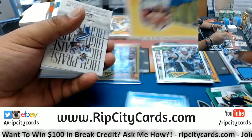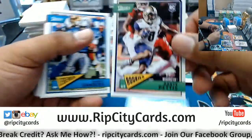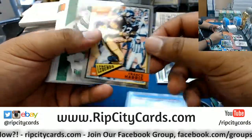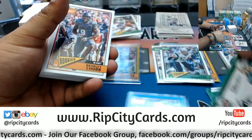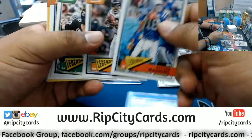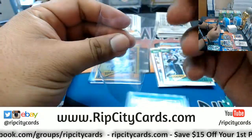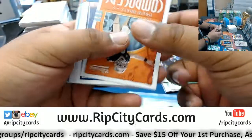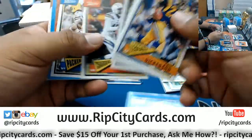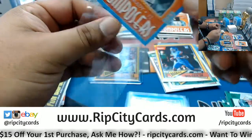Tom Brady. Sticker. Patriots. Oh, come on. Don't do this. Dante Pettis, rookie. Franco Harris, Chrome, Steelers, Classic Clash. Bradley Chubb, rookie, Broncos. Cedric Wilson Jr., 1099, rookie. Richie James, rookie. A Tom Brady number 9 out of 10 composer insert for the Patriots.